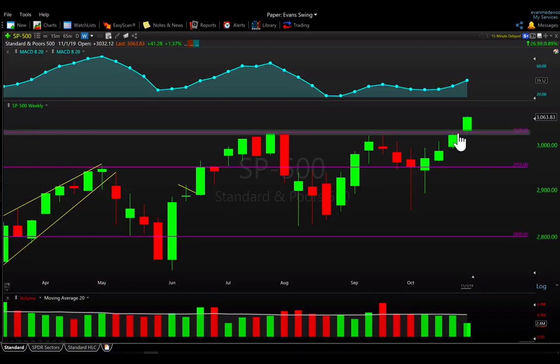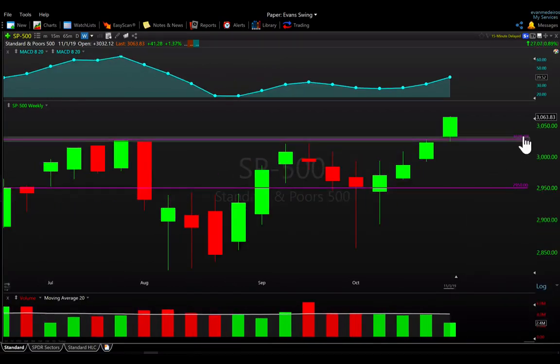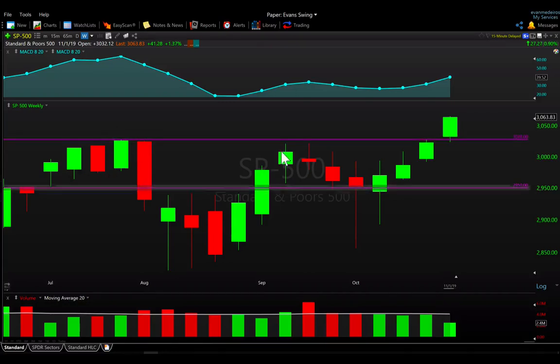Now, the great part about breakouts and moving to all-time highs is that you have a very defined spot to measure risk against. And in this case, it is the new all-time high record of about 3,028. That was approximately the highs back here in July. We nearly tested them again in September, and that is what we just broke out from right now.